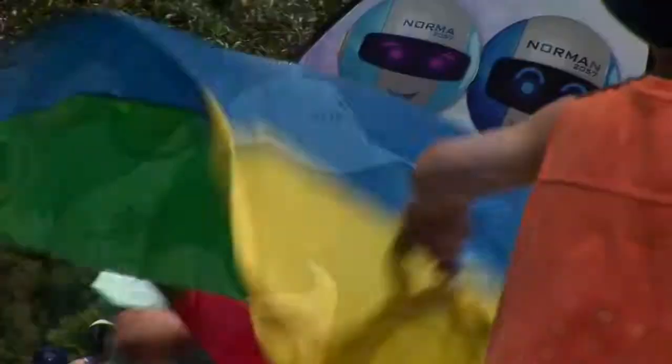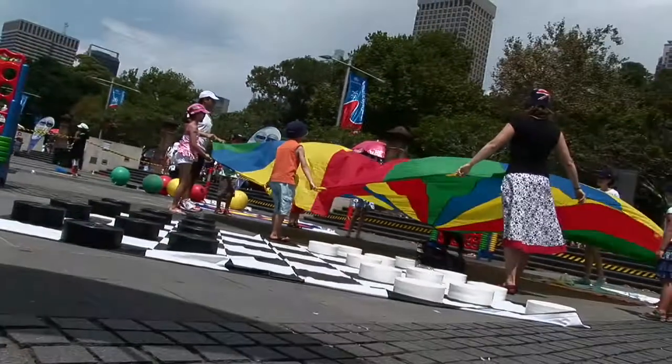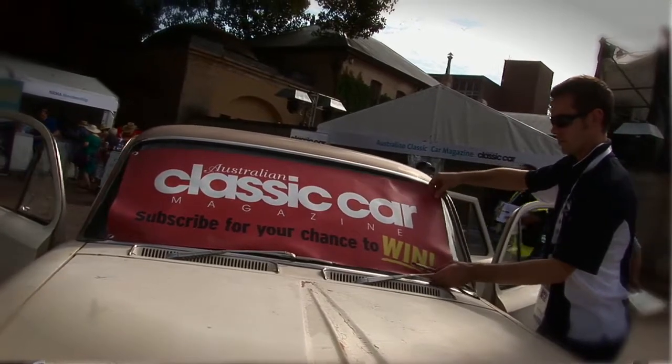So what brings you to Motorfest today? All the good fun, kids' activities and the Australian spirit. And what's your favourite car that you've seen so far? XY Falcon. I'm talking with Isaac Boba, who works for Australian Classic Cars magazine.